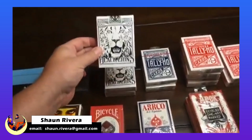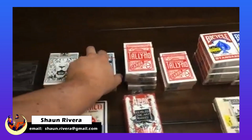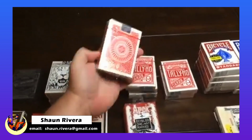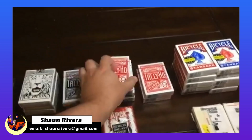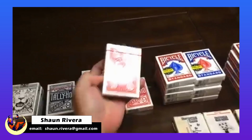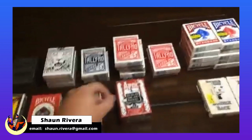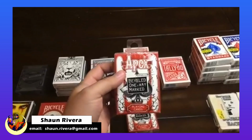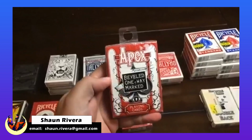David Blaine Black Lions. Got some Blue Seal Circle Back Tally Hos. The cardists in the room, they're getting excited. Red Circle Back, Blue Seals, and Fan Back. These are pretty cool here. These are the Apex playing cards, kind of along the same lines as what Kevin talked about yesterday. These are beveled, one-way marked.